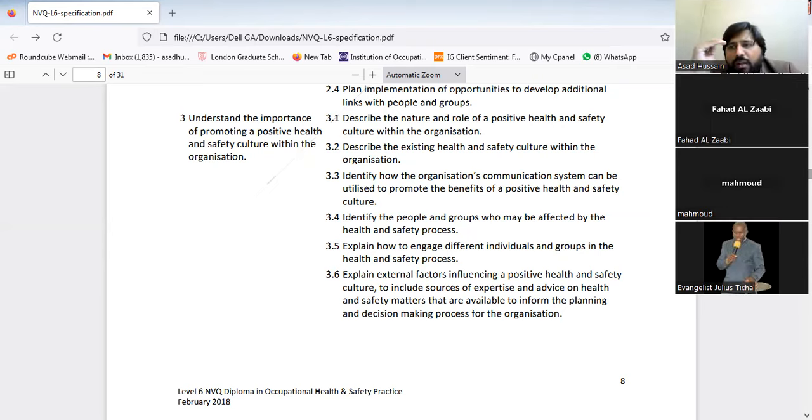So considering all levels in the organization and the external individuals and groups, you have to make such arrangements that you can engage all of them. The last one is 3.6, explain external factors influencing a positive health and safety culture to include sources of expertise and advice on health and safety matters that are available to inform the planning and decision-making process for the organization.